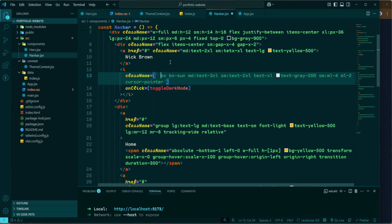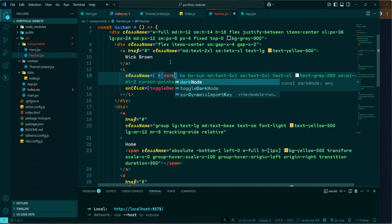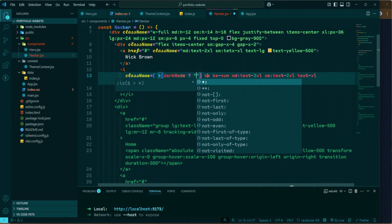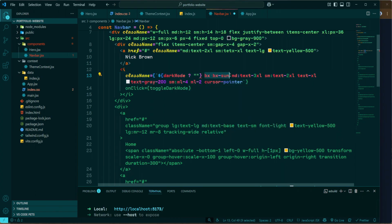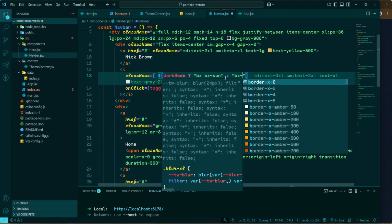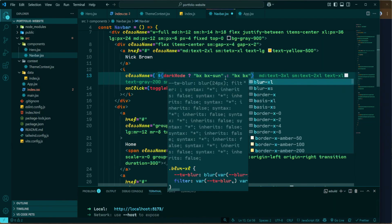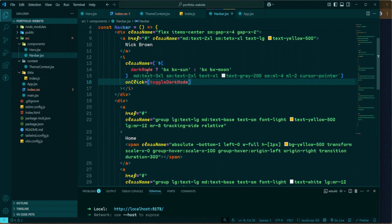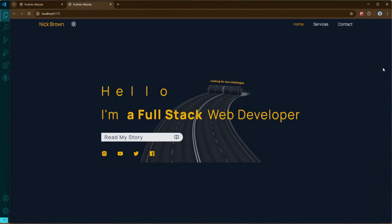Now we need here dollar sign with curly braces. We have to check if dark mode is true or false. If it is true, then we need this class bx sun, and if it is false, then we need bx moon. So again, if dark mode is true, the icon becomes a sun, and if dark mode is false, the icon becomes a moon. Let's go back to the browser.